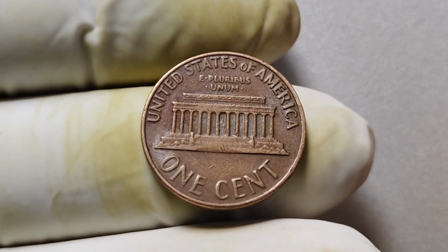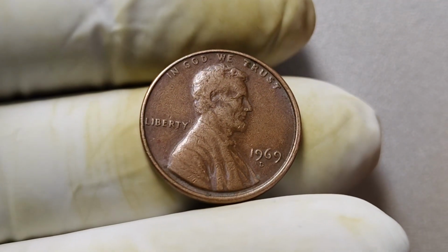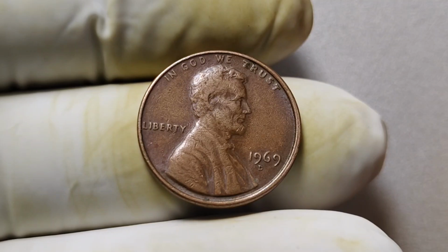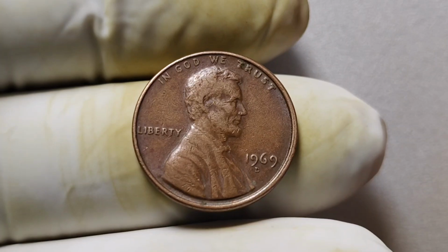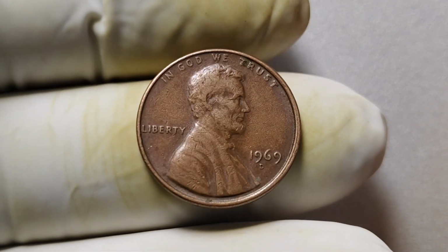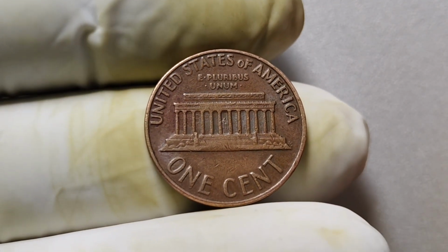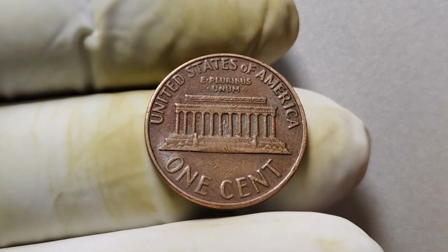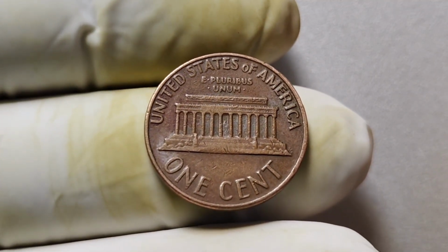Fast forward a few days, I'm sitting at my kitchen table with a loupe, that little magnifying glass thing coin nerds like me use, and I noticed something odd. The lettering on the front of the penny looked doubled. I'm talking about the word Liberty and the date. It looked like it had a shadow. At first, I thought my eyes were playing tricks on me. Or maybe I had one too many cups of coffee, but nope. Turns out, I was staring at what's called a double die error. Not to be confused with a double mint gum.